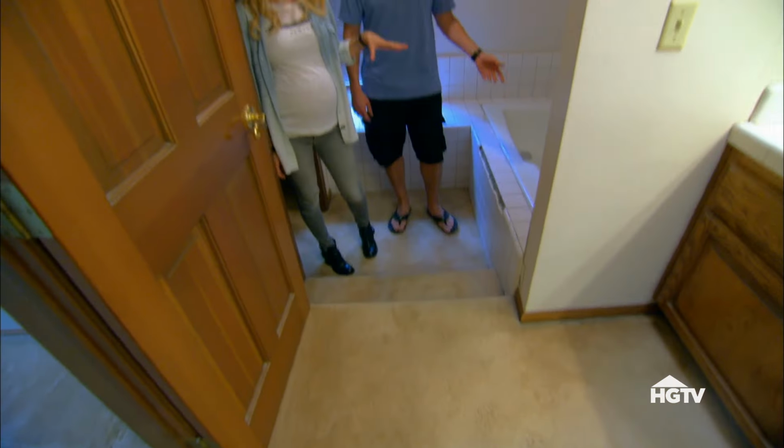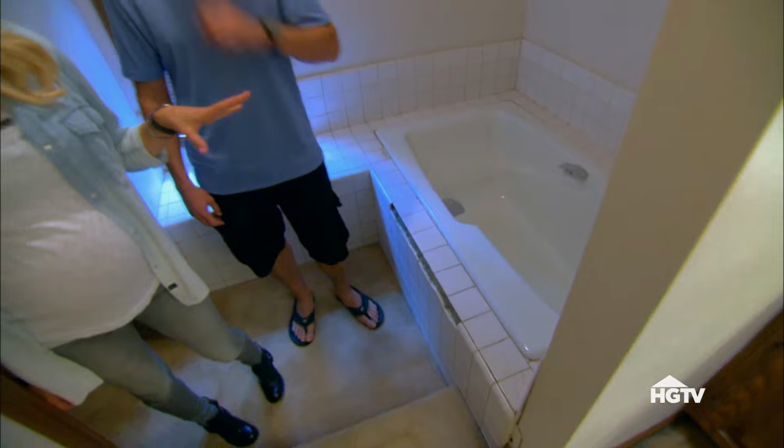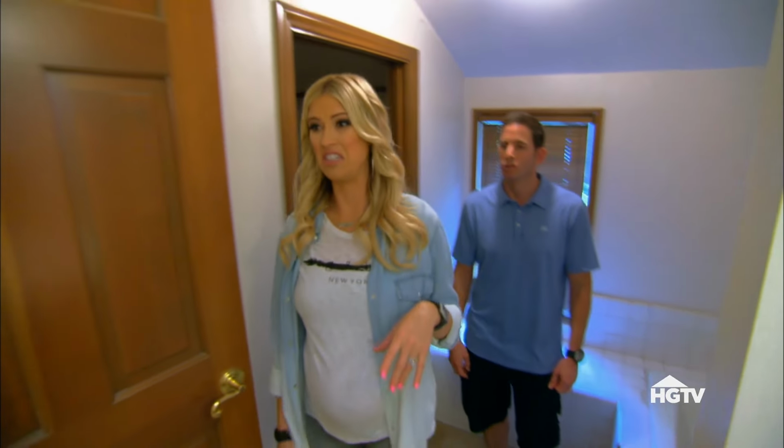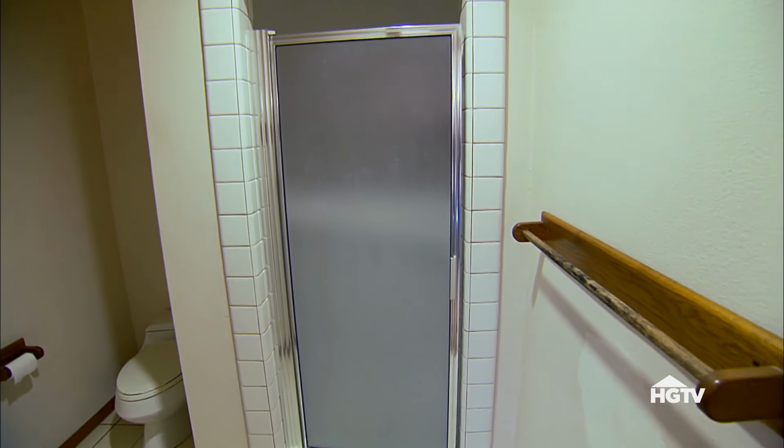What about all these different levels? No, I kind of think it's cool that the tub's totally separate down here. I think women appreciate that. It's kind of like a little sanctuary. Really? Yeah, no, I like it. The only thing I don't like is the shower's like teeny tiny. Is there a way to reconfigure the shower, make it bigger? Might be able to take this whole wall out.